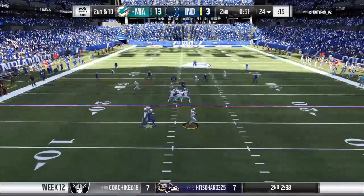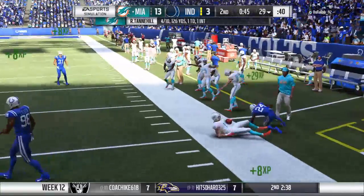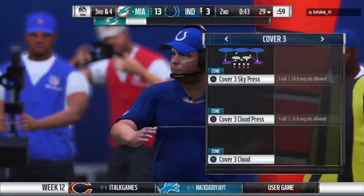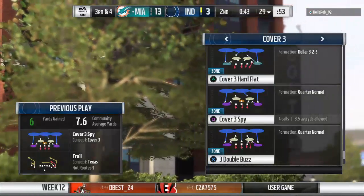A shotgun snap for Tannehill. Flush to his right. It's caught. Stills right side. And he'll get to the 29-yard line, brought down there. The Colts going to use the first of their timeouts as they'll stop it with just over 40 seconds to go in the first half.